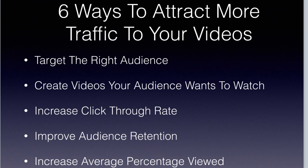Okay, fourth one is improve audience retention. Audience retention is how long people are staying watching your videos. What you often see is that it starts off at 100%, and then maybe in the first 10 or 15 seconds, it takes a dive. If people are dropping off in the first 10 or 15 seconds, that's not a good sign for your video, and then your video is not going to be promoted in the search engines.